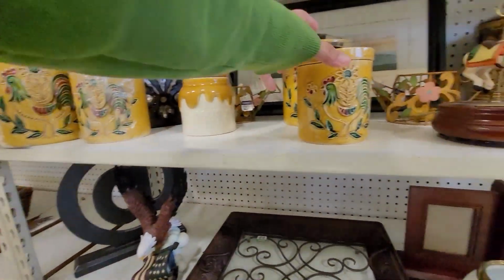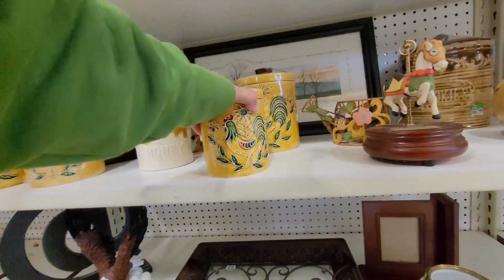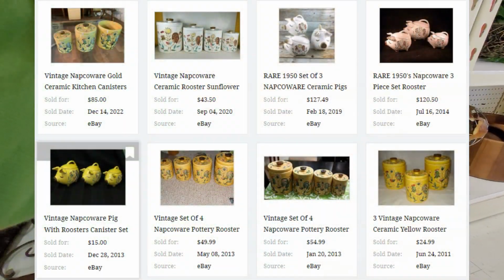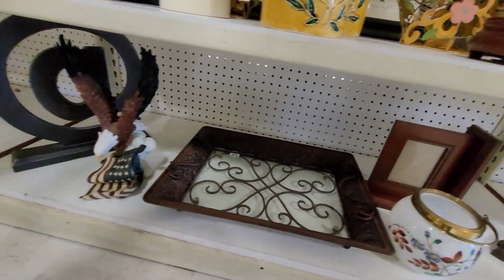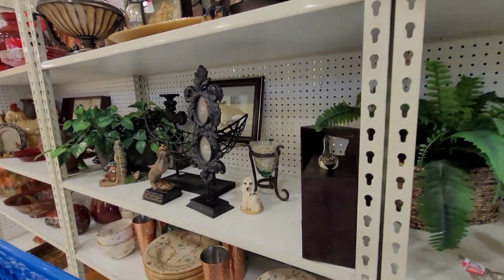Now these were kind of cute and I almost grabbed them, but I looked up comps, and I'll show in a second here why I did not grab them. For a whole set, it was like $50, and I didn't want to have to do all that work and pay close to like $30 to $40 to make $5.